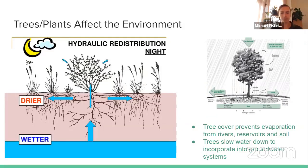Tree cover also prevents evapotranspiration from rivers, reservoirs, and soil. So if I went to plant a small shrub underneath a large oak tree, that soil will be cooler, and maybe it could be even wetter than the surrounding soils without any sort of canopy. They are actively acting like a big umbrella, stopping the radiation of the sun from pulling that water out of the soil and helping to protect other things like rivers, reservoirs, and things like that.